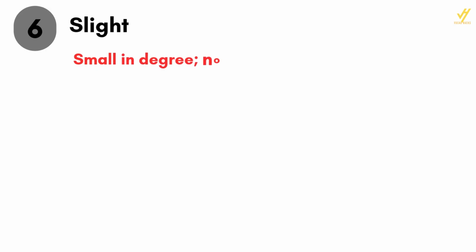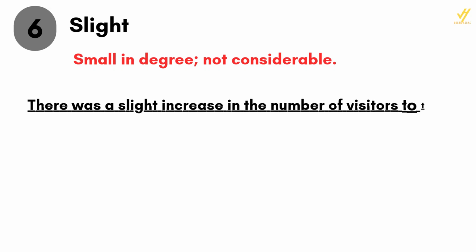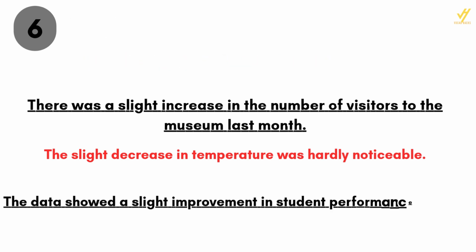Slight. Small in degree, not considerable. There was a slight increase in the number of visitors to the museum last month. The slight decrease in temperature was hardly noticeable. The data showed a slight improvement in student performance over the semester.